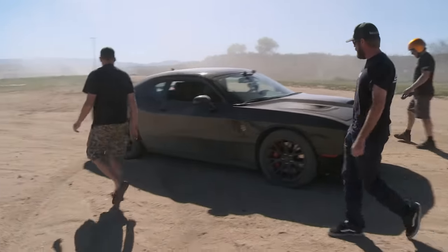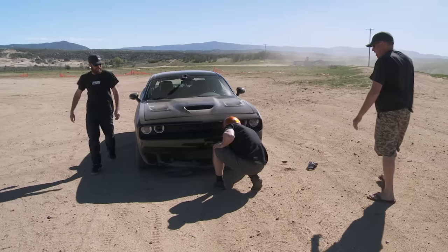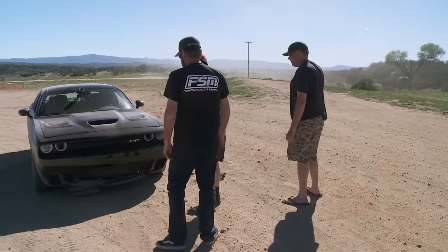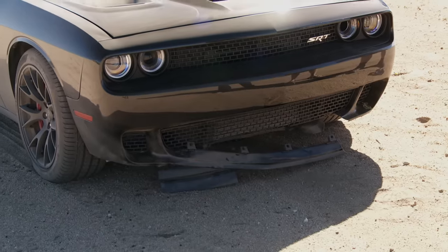Other than that, I think we're good. Most of this stuff's still here. Can we just Zeus it back together? Yeah, a little super glue. Look at that. Get some zip ties. They're not going to even notice that. Exactly. They'll never see. Okay, that's not gonna buff out.